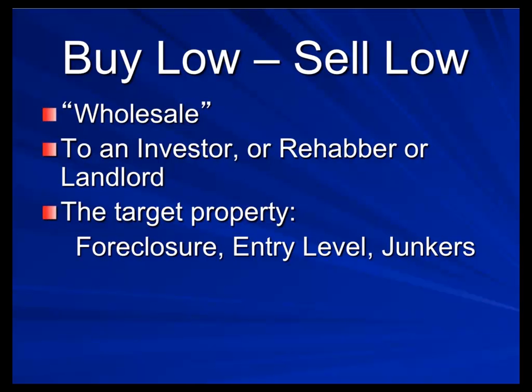So we're not dealing with any contractors. We're not dealing with the repairs. And I'll tell you what else we're not dealing with is that end user buyer. Now, they're not as picky and they're easier to sell to, but they're still going to the bank and that whole underwriting process, that's work. We don't deal with that. We just flip it to our investor, rehabber, landlord, buyer who will most likely be paying cash or will bring some sort of creative financing to the table to do it, and then we move on and go do it again.